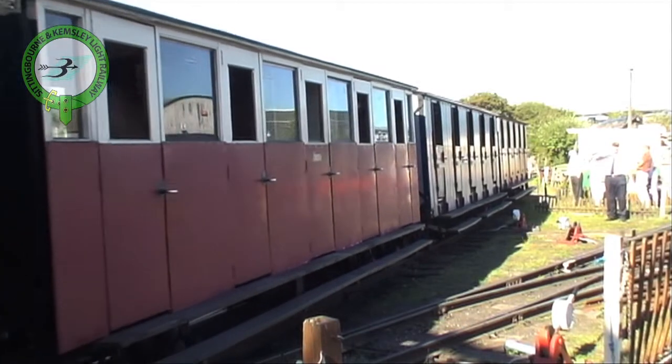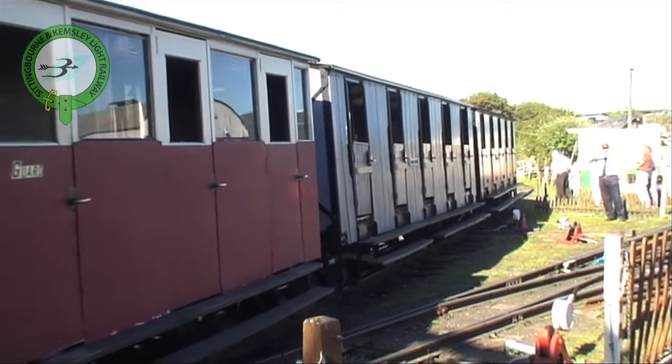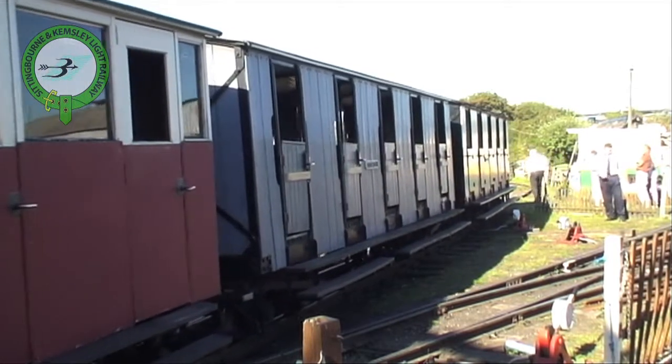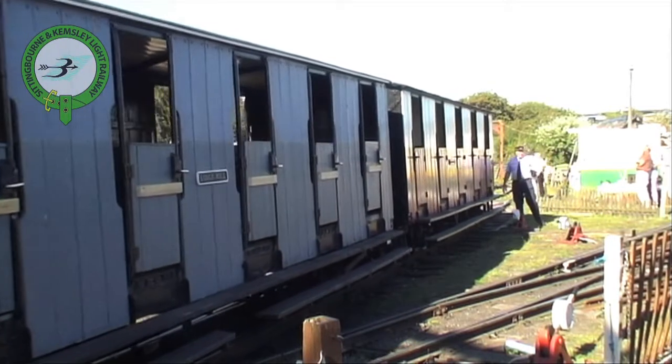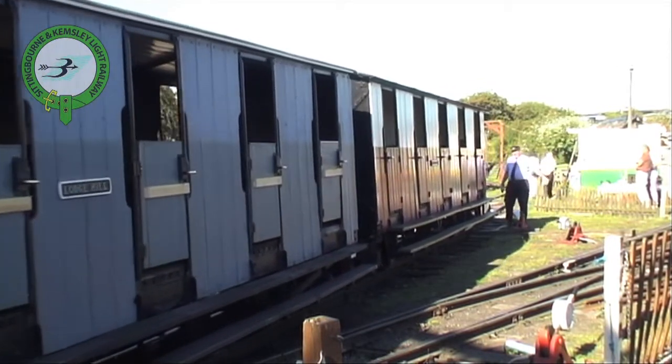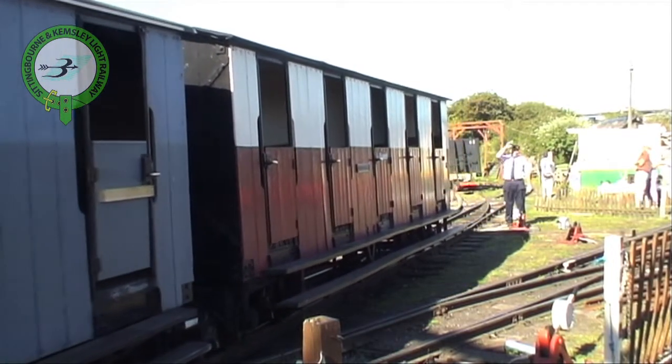She has also visited Welshpool and is the only loco to have returned to Kemsley Down for a visit in 2005, where she was reunited with the Chattenden and Upnor coaches. Chevalier has since returned to Whipsnade to work with other ex-Bowwaters Light Railway locomotives, Excelsior and Superior.